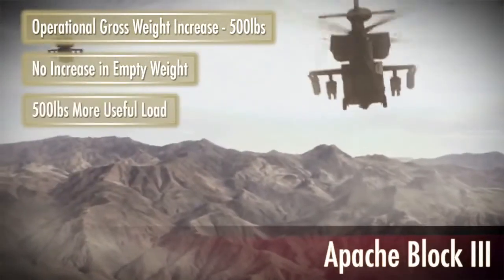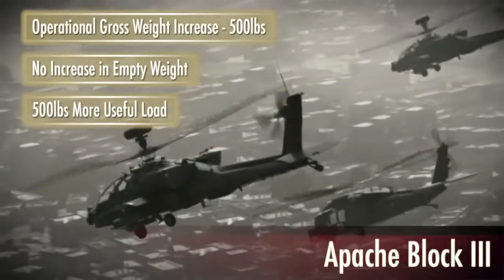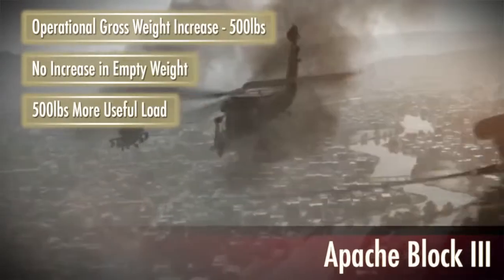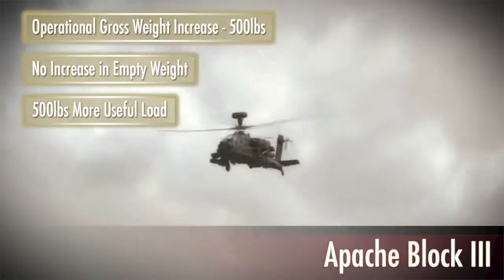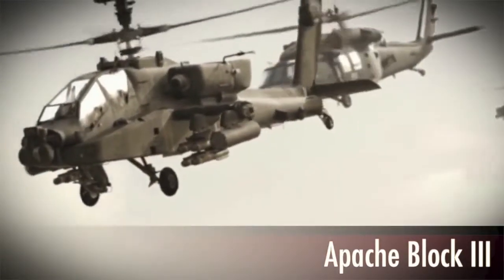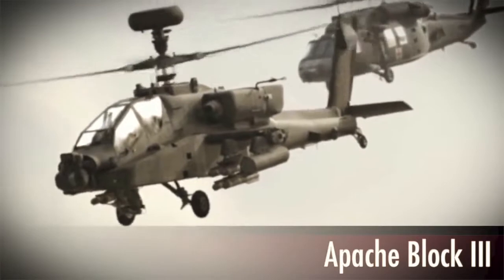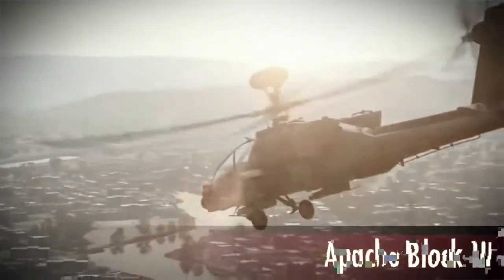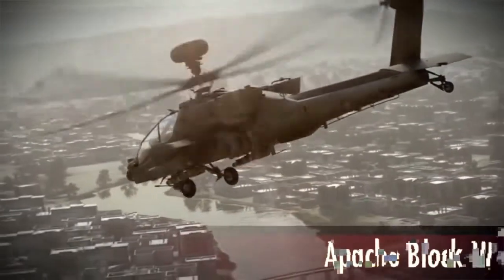In other words, the Block 3 has 500 pounds more useful load that can be used for significant increases in range and endurance, as well as addition of new features such as survivability enhancements and mission equipment, which will be discussed later. Achieving this load increase was a direct result of three major AMRDEC S&T initiatives.